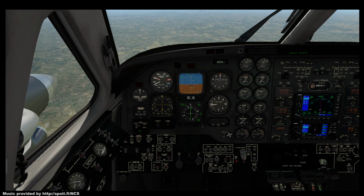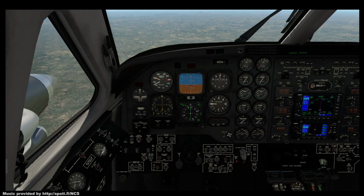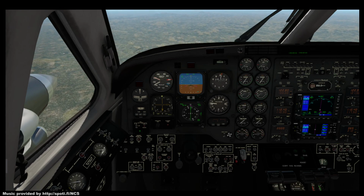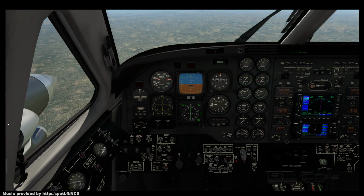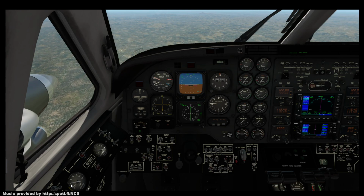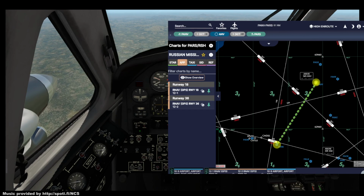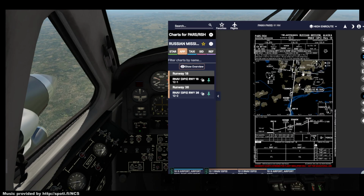All right. Fuel's looking good here. Okay, we're just 37 miles out, so this is when we started to have problems. Now, we're going to come in on runway 18, so we're going to do Tilloy.